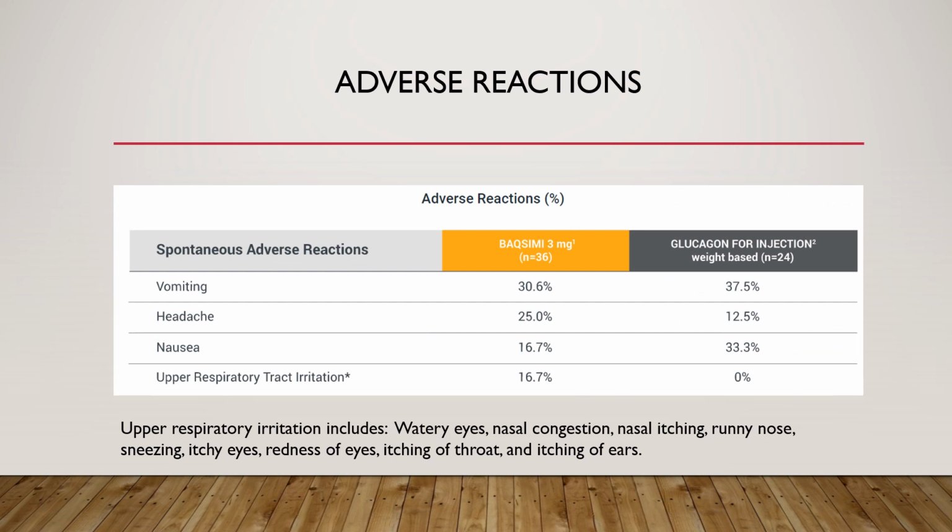In the phase 1 clinical trial, inhalable glucagon appeared to have a smaller incidence of nausea and vomiting when compared to injectable glucagon. Incidence of headache and risk for upper respiratory tract infection did increase, but is accounted due to their delivery route. In those children that did have some sort of upper respiratory tract irritation, the most common findings were watery eyes, nasal congestion, and nasal itching. The other symptoms listed above under the figure were also found, but not in large prevalence as the first 3 symptoms listed.